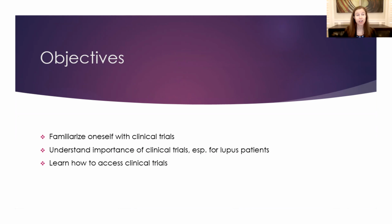And so these are my references. It was really good to be here with you all today and give an overview of clinical trials. I hope it's something that you'll think about. I mean, clinical trials definitely aren't for everybody, but for people who are continuing to have flare-ups, definitely something to think about, and how it can help you in the future and help others down the road.